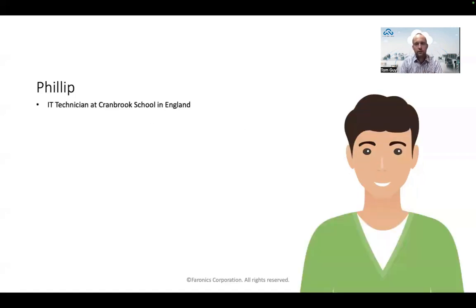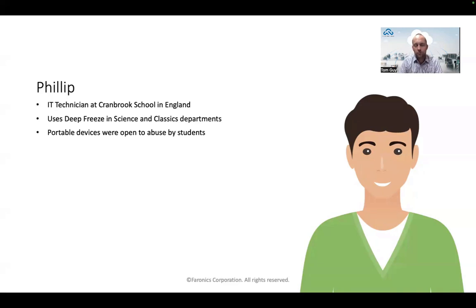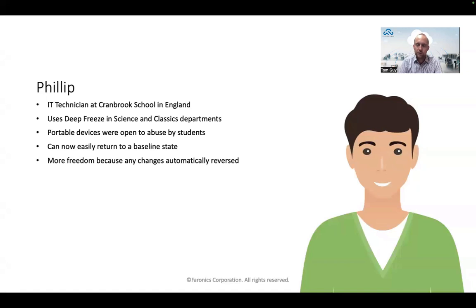Philip, who works in the IT team at a school in England, uses Deep Freeze in his science and his classics departments. He found that his portable devices were open to abuse by students, and he can now easily return those devices to a baseline state. So basically, he's got more freedom now. The students have got more freedom. He can give a less restricted learning experience because any changes are automatically reversed. And it's easy to administer. It's one cloud solution, easy to manage all his devices in one place.